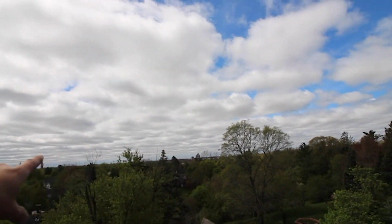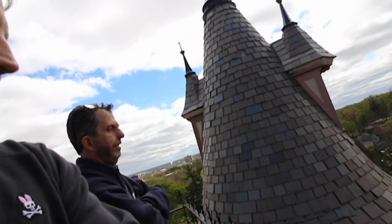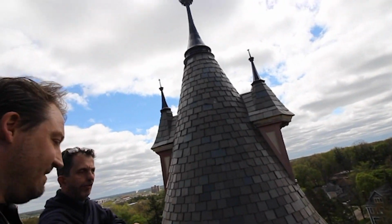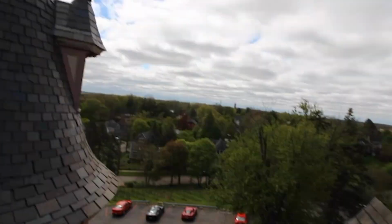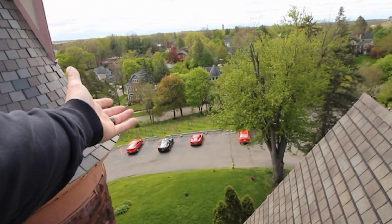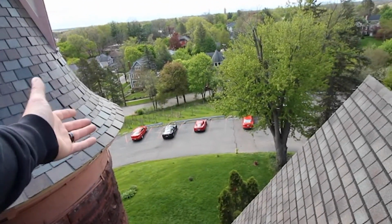We've got Western Michigan University out here. All that is Kalamazoo College land. And then you can see the 4 acres of land of the castle with the vineyard and the orchard and the wedding ground. That's a nice view. We've got the vineyard, an Alfa 4C, and a Ferrari. Yeah, that's a good day right there.